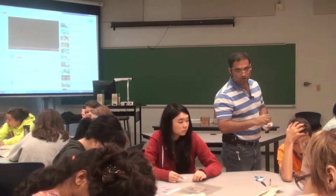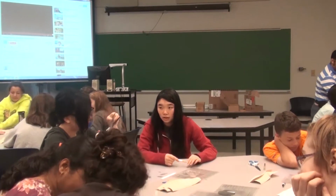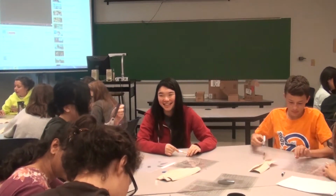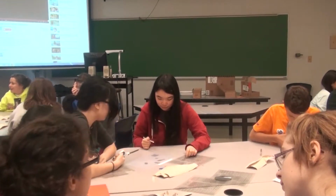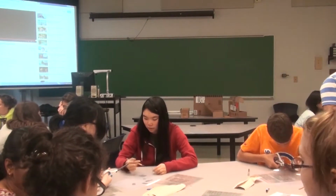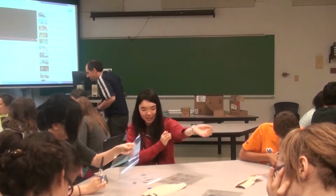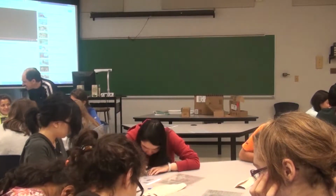Did you get your filter strips? Here's your filter paper, pH paper. Do you have the cutting mat? Filter paper, big part of pH paper. Here's some filter paper and some pH paper. So are we cutting out like 3 layers of these so we can layer on top of each other? Yes.